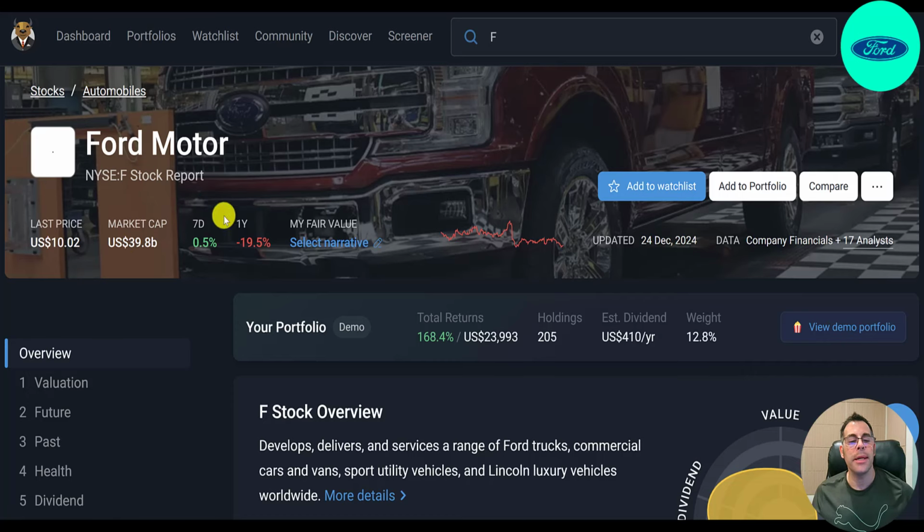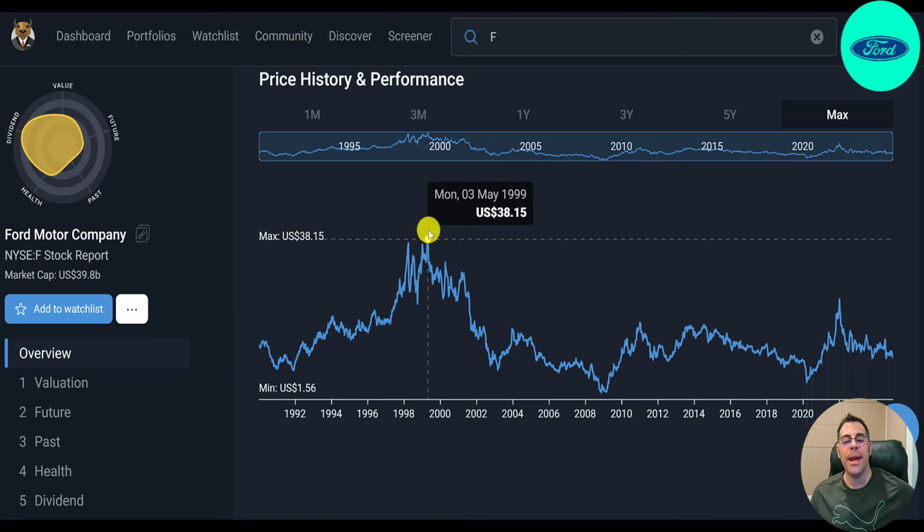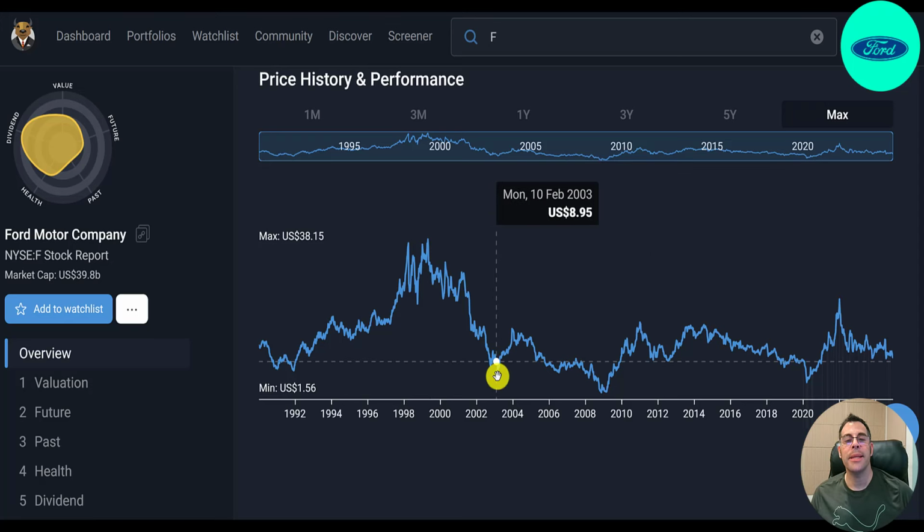Pretty much flat in the past week. Down 20% in the past year. This stock chart goes back to 1990. It was $13 a share. It hit a high of $38 in 1999. Over the next 4 years, it came down to about $8.